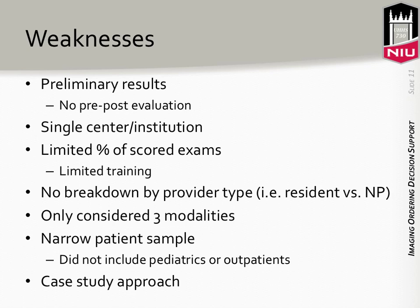Limited percentage of scored exams. I mentioned the idea of training and trying to get the physicians on board initially may have been a helpful approach. One of the bigger weaknesses of this study, I think, was that there was no breakdown by specialty area. So, like I showed you, internal medicine versus family practice, but there wasn't a breakdown based on the different providers, which I think is really important.